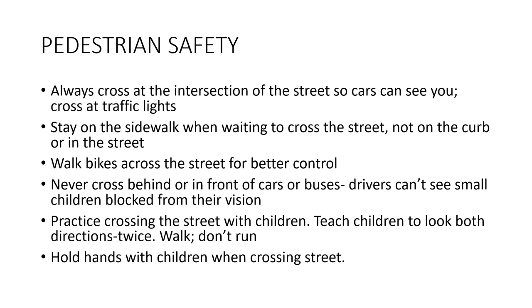Walk bikes across the street for better control. I'm sure some of you have seen the videos where a guy is coming down on the bike as fast as he can, dashing towards the intersection, and you see a car coming and they can't stop, and the person on the bicycle can't do anything other than get hit. But if he's walking the bicycle, he's not going to dash out into the intersection at a fast rate, and he'll have plenty of time to look out for oncoming traffic, and he'd have better control of the situation.